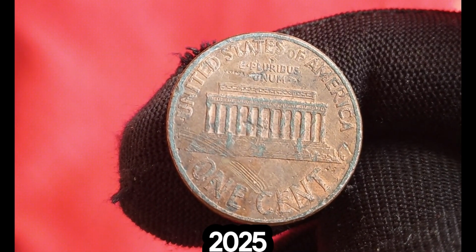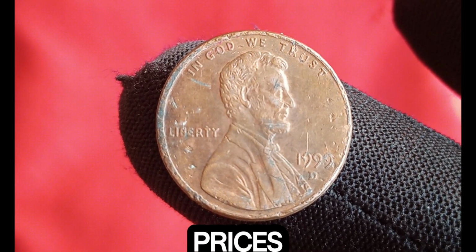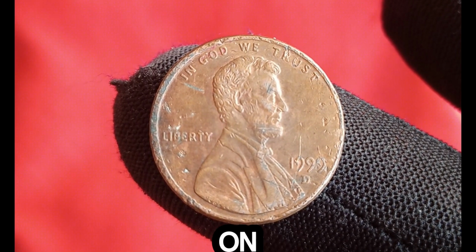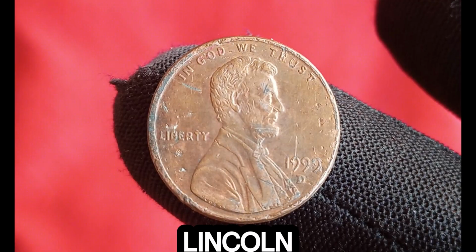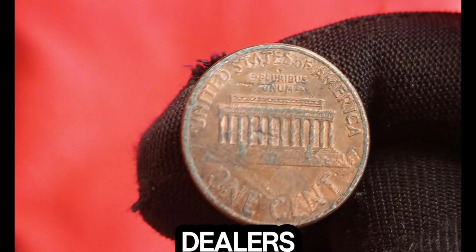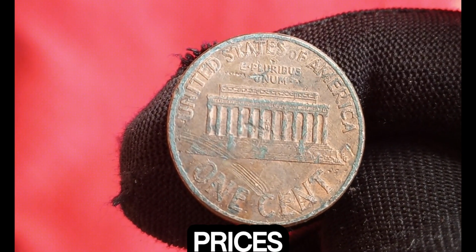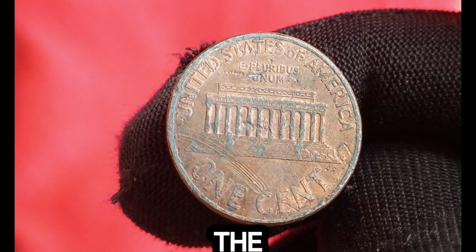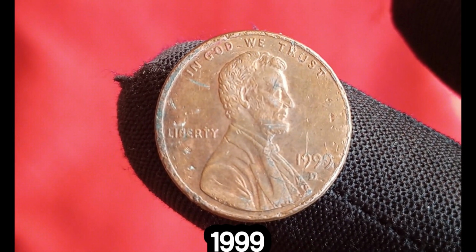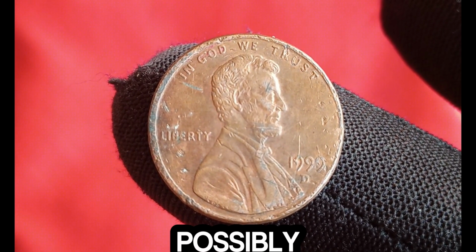It's 2025, and the rare coin market is hotter than ever. Collectors from all over the world are paying premium prices for unique and historical US coins. Demand for error coins is on the rise, and the 1999 D Lincoln penny has carved out a special place in collectors' hearts. Auction houses, online dealers, and private collectors are aggressively pursuing mint condition and rare error pennies. Prices are increasing as supplies shrink, and here's the kicker: many people still don't know the value of what they have. Millions of 1999 D pennies are still sitting in drawers, jars, and old piggy banks, possibly worth thousands.